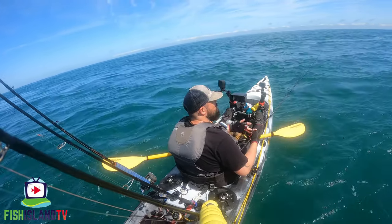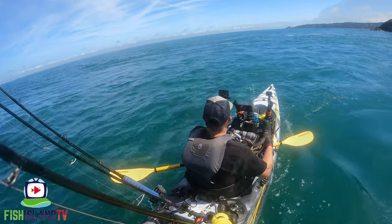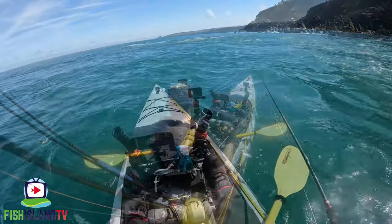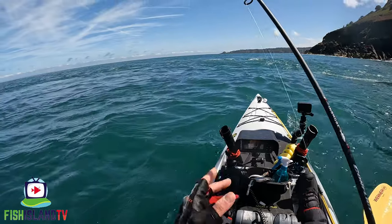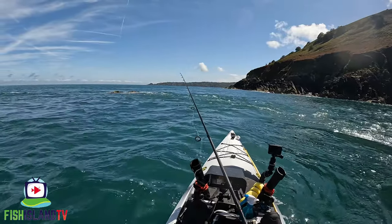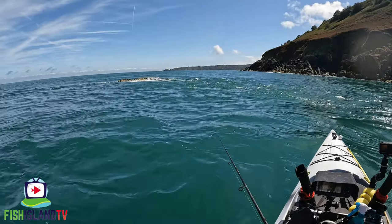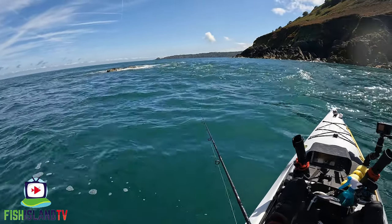It's weird, it's like a whirlpool in here. It's meant to be going that way, but it's pushing me every which way. Could take that, give that a go again. It's absolutely peeing through here, but behind this head I've got a bit of shelter. Might just knock one right up to the right side of it, let that come through. There's got to be more fish here.